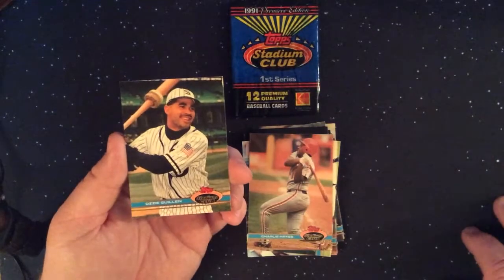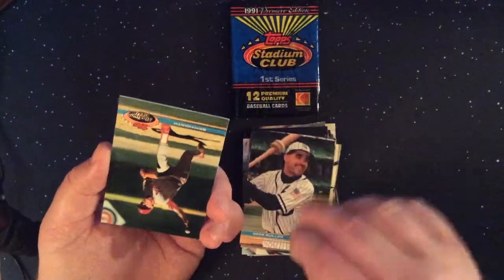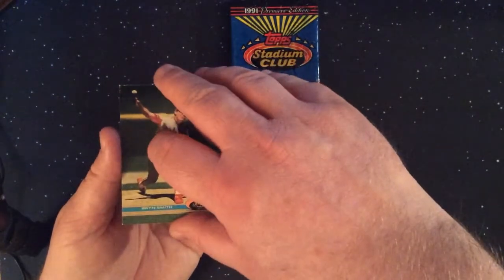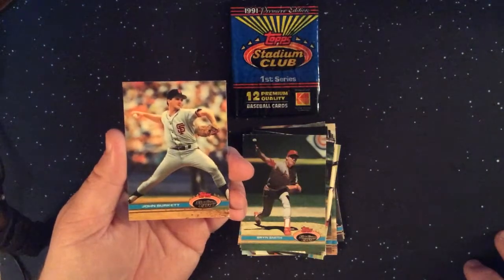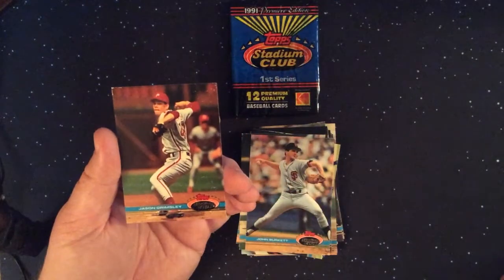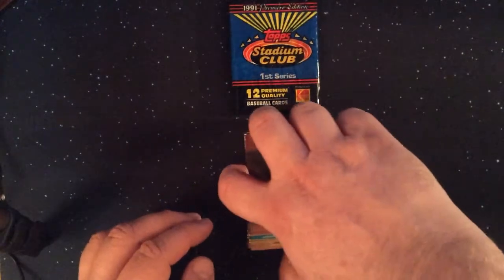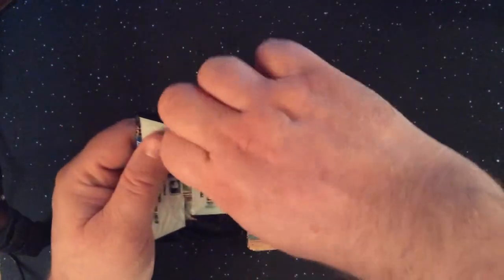Ozzie Guillen. Brian Smith. John Burkett. And the Jason Grimsley. That was a pretty good pack, as there are quite a few cards in there that we needed. Last pack of this opening and of this first box.